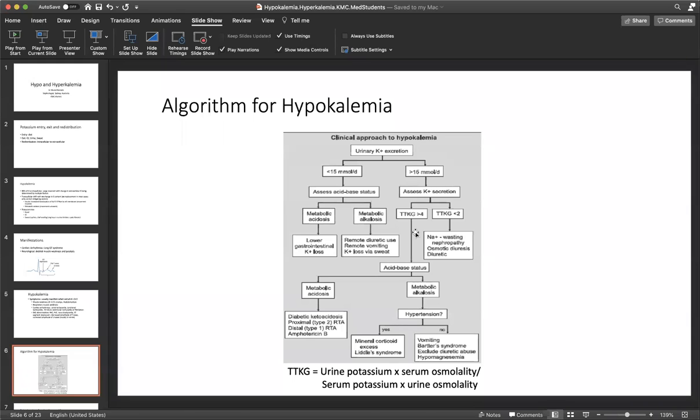But this is to help you find out the subtle differences, to confirm that it is a potassium loss coming from the kidneys. So a TTKG more than 4, TTKG is calculated by looking at the urine potassium into serum osmolarity divided by serum potassium into urine osmolarity. It's basically a formula to find out if the loss of potassium in the urine is more than what you would expect in someone with hypokalemia.